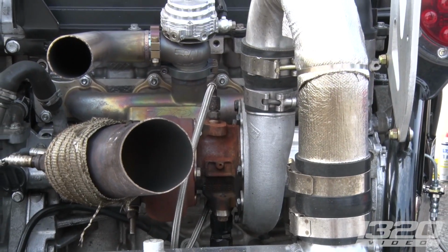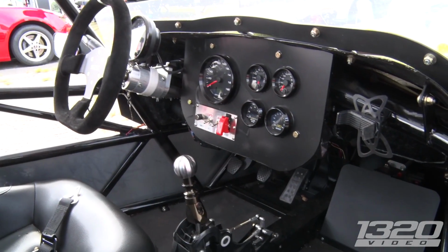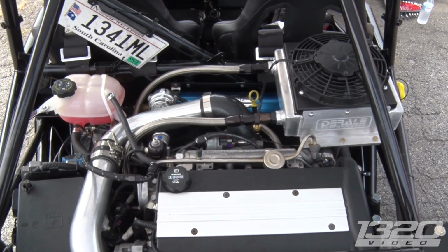Yeah. Is it factory trans and axles? Yes. Yep. Okay. It's half the weight, so it's not really that hard on it. It's a wild ride, man. I bet. It looks wild just sitting here.